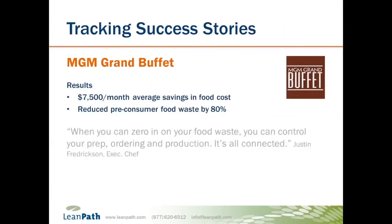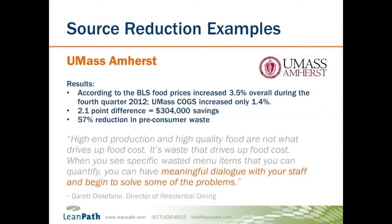This is a casino example, the MGM Grand, where they're saving almost $8,000 a month in food costs due to tracking food waste, which reduced their food waste by 80%. Another college, in their case, saved about $300,000, a 60% reduction. So the point here is there is a lot of leverage in tracking.